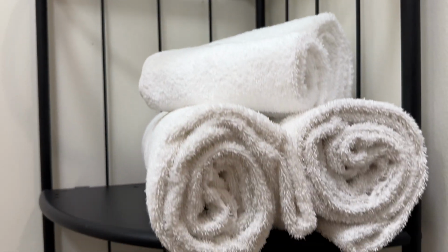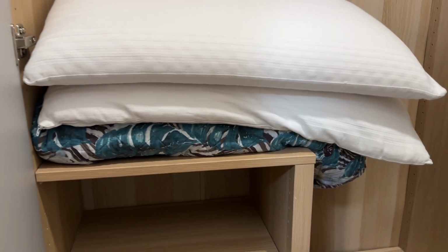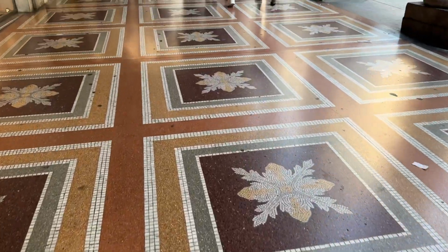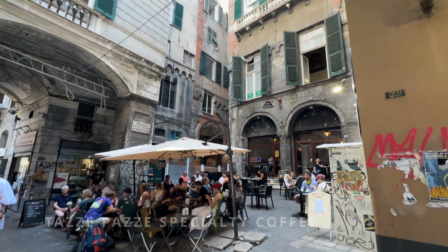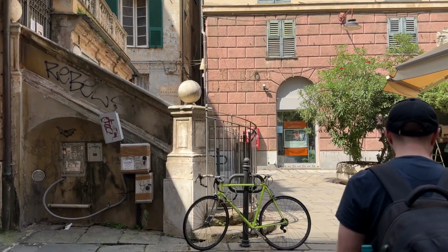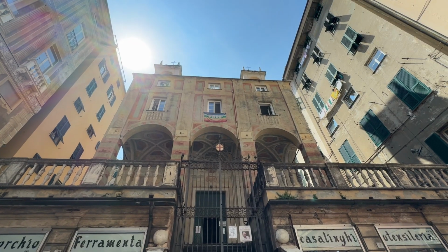Sadly, despite my usual enthusiasm for a good room tour, I came down with a cold virus that evening, so we didn't venture out again. But after a good rest, I was able to get going again for day 2. After another round of cornetti and coffee, we headed out for a slow morning stroll around Genoa's enchanting streets.